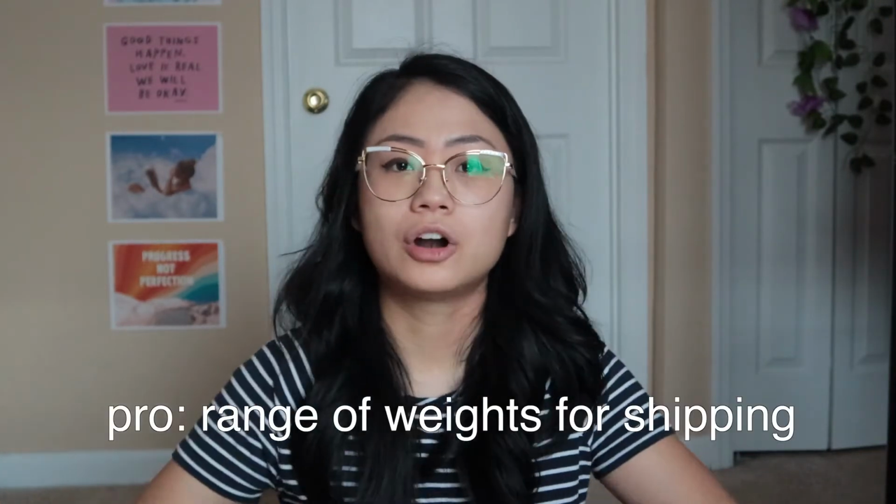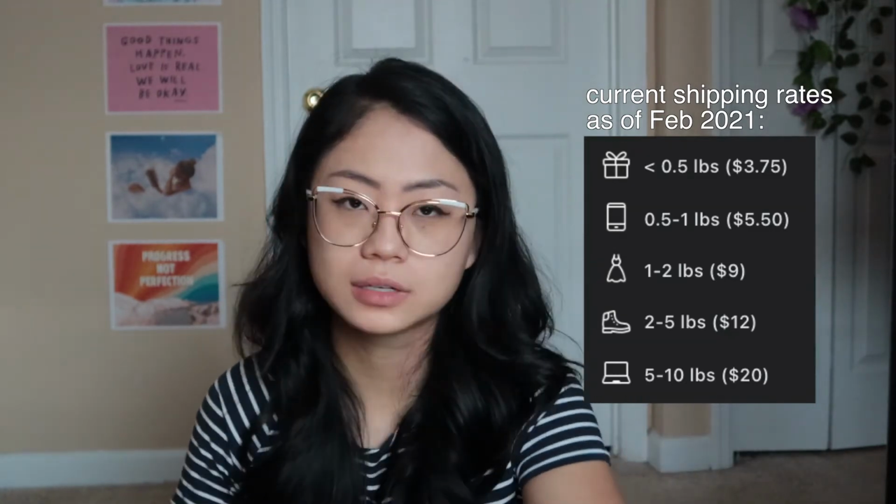Pros: shipping weights are a range. I don't weigh anything. I can usually look at a piece of clothing and be like, that's less than a pound, that's like half a pound. Facebook Marketplace has ranges of weights. So for this range of weights, it'll be $3. For this range, $5. This range, $8, etc. And so I don't have to do the really menial, annoying task of taking everything and weighing it. So I really appreciate that about Facebook Marketplace.